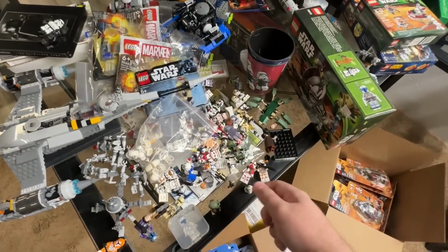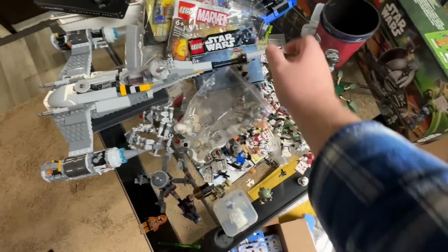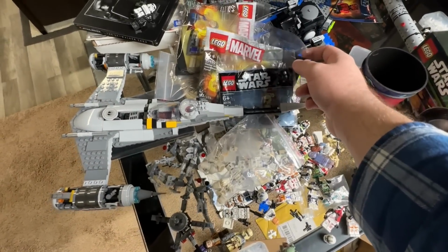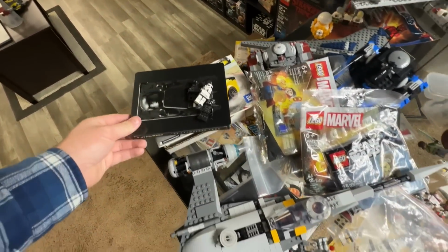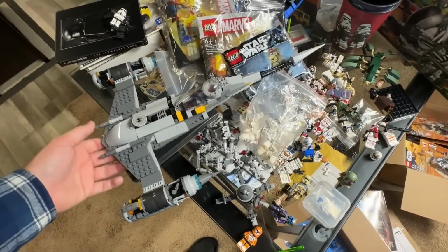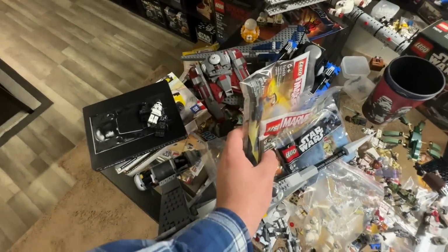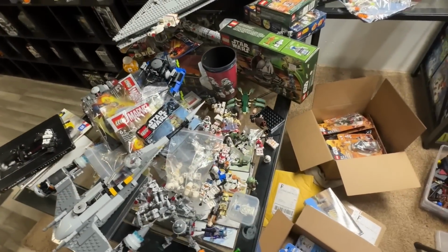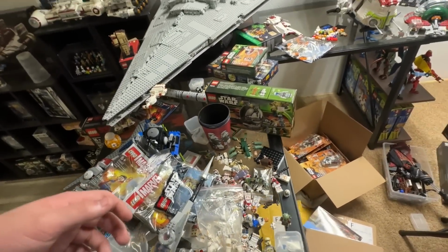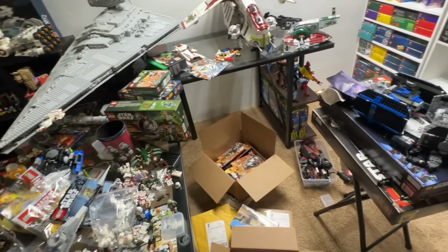Some LEGO cups. I mean, look at all these custom figs, bro, that are just laying there. Again, more poly bags just laying around. We have a Speed Champions Corvette I still have to build. We have Mando's N1 Starfighter. Honestly, there's a Darth Revan just laying there, bro. Like, what? There's a Darth Revan just sitting underneath a poly bag. So I've got to sort some stuff. That's just the truth of it.